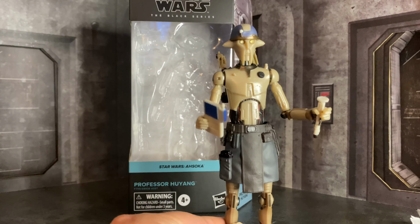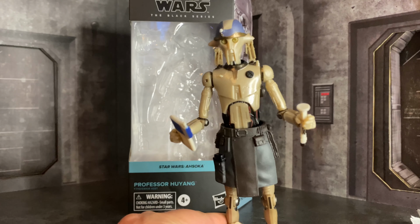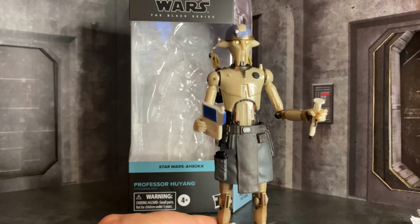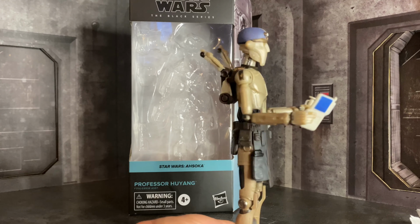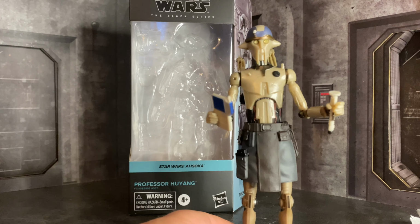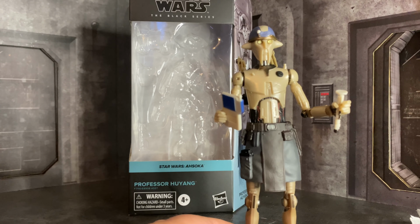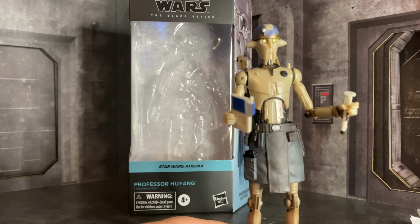I probably will need to repaint another one of these for the Ahsoka series, and then put this one with the Clone Wars display. So, cool figure. Might be able to wait this one out on clearance. I don't know how sought after he's going to be. Like I said, not really much with him. He's cool. He'll just stand there on your shelf and look cool. But yeah, the color scheme is completely off.